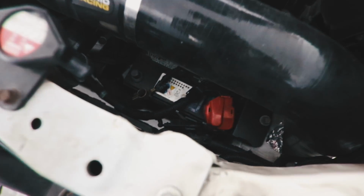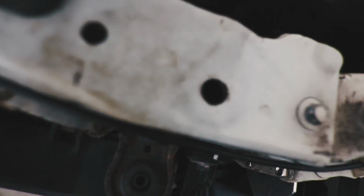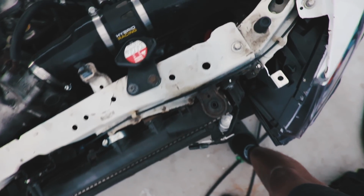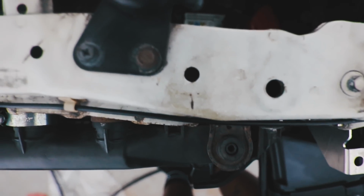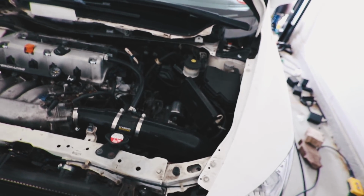I have my battery disconnected to do an ECU reset. I'm gonna go ahead and put that back on. You can do the ECU idle throttle body relearn, or you can just unplug your battery for 15 minutes. And yeah, that's what I did. So that should be good now. Just gotta turn the car on and let it idle.